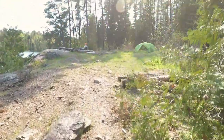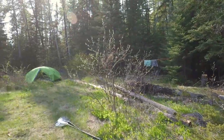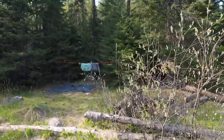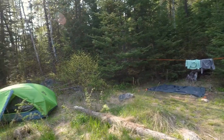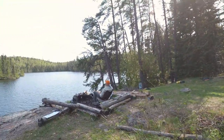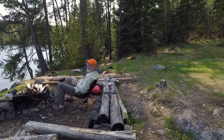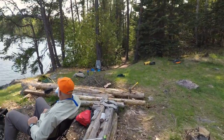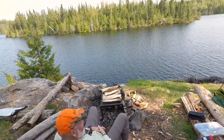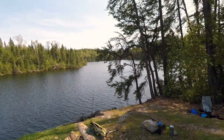Come up into camp. Clothesline over there, we're drying out the tarp and everything from the dew. Clothesline, there's our tent. Tent pad isn't great. There's Pops relaxing. I know he's ready to get back on Friday. I want that steak. There's some wood that I split. And here's some views from our site.